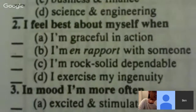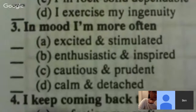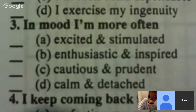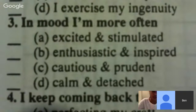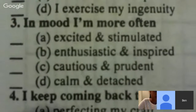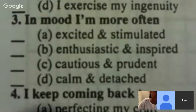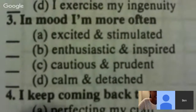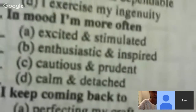Yeah. 3 says, my mood is most often excited and stimulated, enthusiastic and inspired, cautious and prudent, or calm and detached. 1. Okay, would be enthusiastic and inspired. C, cautious and prudent. Calm and detached, excited and stimulated. I don't know, that's an interesting one. So excited and stimulated was your 4?